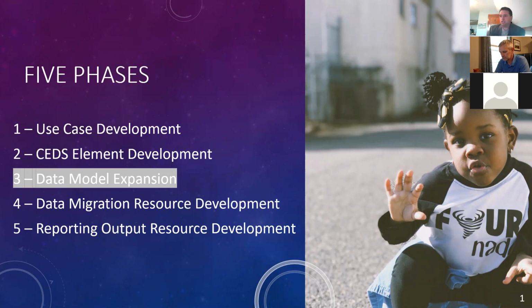Phase one is definitely complete. Phase two, there still remains a couple more things to work with on some elements, one of which we'll work on today. And I don't know that we'll ever fully be done with phase two until we're done with all 5 phases, because things start to show up as they did in phase three. We discovered something that we needed to add additionally into CEDS, which we'll talk about today.